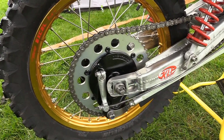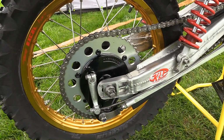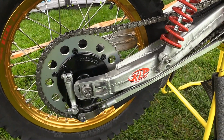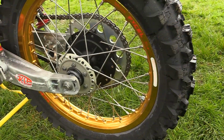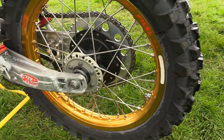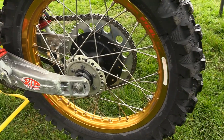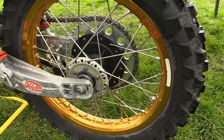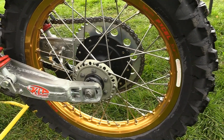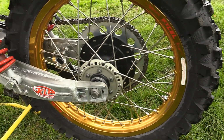But more nice trick upgrades on Chris's bike here, with this alloy rear swing arm to replace what probably would have been a steel swing arm back in 1980. But as I keep saying, very few of these older twin shock 125s still have their original parts these days.